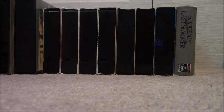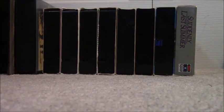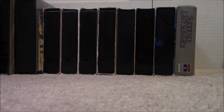And the end label's starting to peel as well, so I'm going to fix that as well, or at least try to. Both of the labels on this tape just came right off, just like that. That's fun. Alright. Hang on, guys.